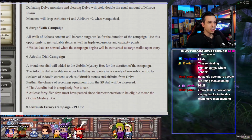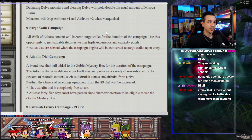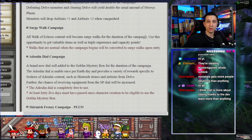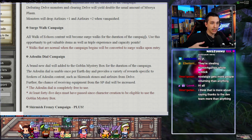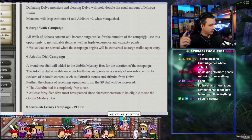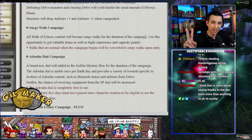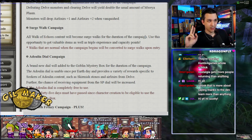Next up, Surge Walk Campaign. All of Walk Echoes will become Surge Walks for the duration of the campaign. Use this opportunity to get valuable items as well as triple experience and capacity points. You get your Wind Buffet Belt +1. You get your Pixie Hairpin +1. There are a bunch of other items. Basically, this one is another gil maker. Yes, that's right. 2 excellent gil making campaigns this March.